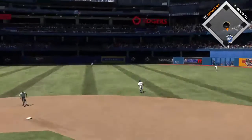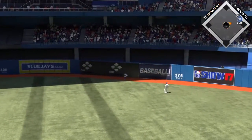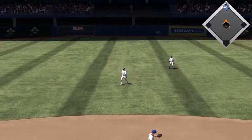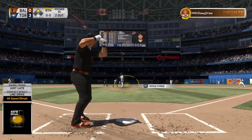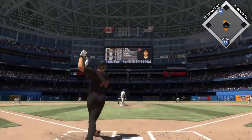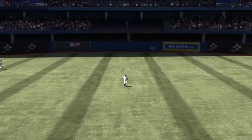Well hit the other way, and it's into the gap. Hardy rounds first on his way to second now. And he'll coast into second here with a 2-out double. Here's Craig Gentry. He was a ground out victim last time up. Hit in the air to center field. Pillar's there. Makes the catch, and that'll retire the side.